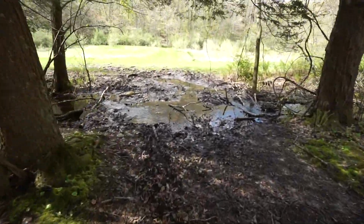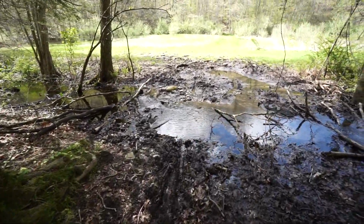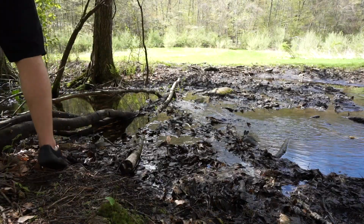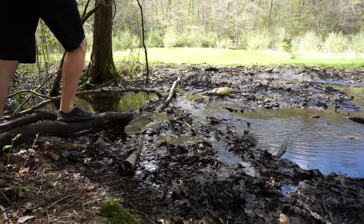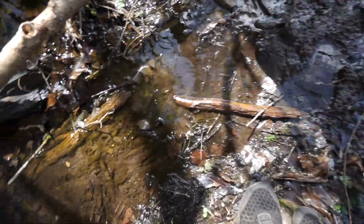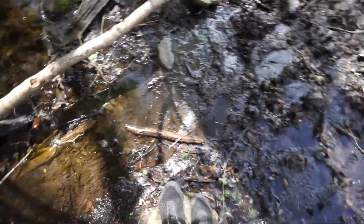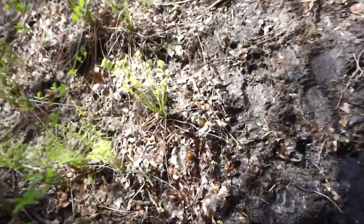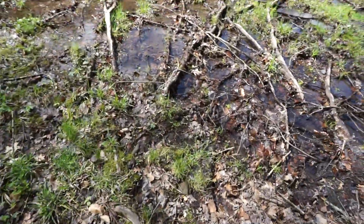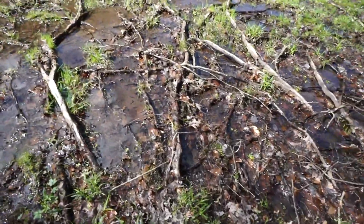And we're coming to the first obstacle. We got to get across this. Well, I guess there are really two obstacles here.